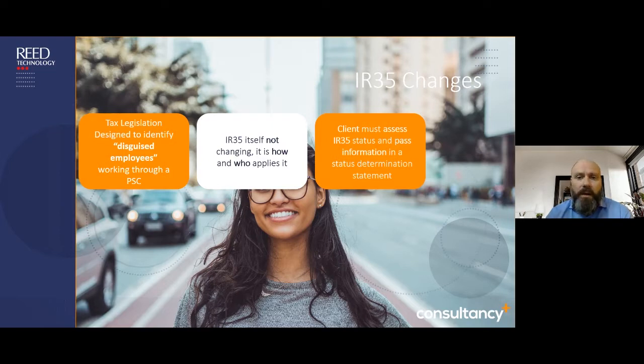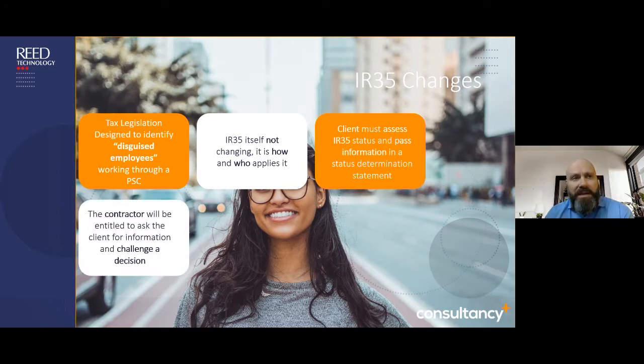Once they've had that status determination, the contractor will have, in the new legislation, it's not actually been in the public sector, but it is for the private sector legislation, the option of making a challenge to the decision. So a client will need to make sure that they have a status determination challenge process in place where you can effectively review the decision when the contractor challenges it.